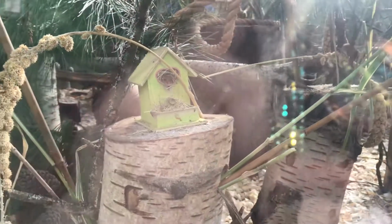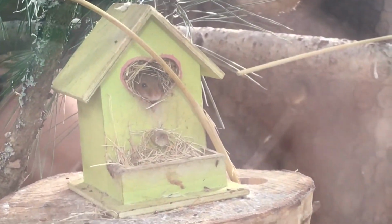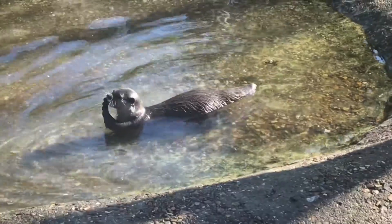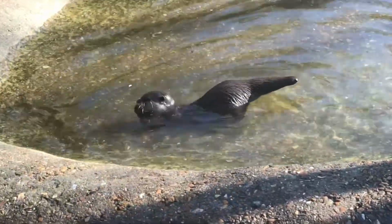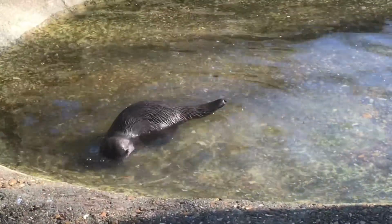Let's try and get a good one. Look, Dad, you can see him in the tube. Look at the little eyes, so cute. Otters are so cute. Aww.